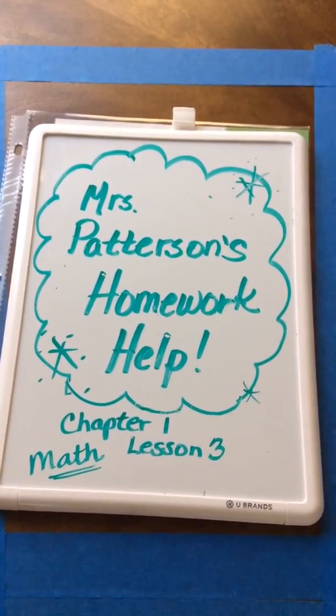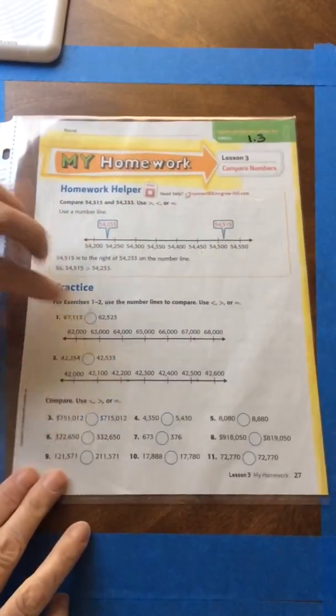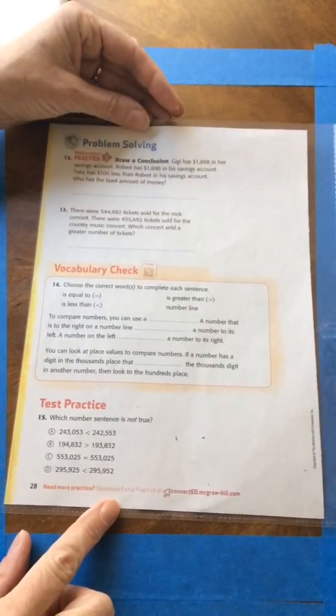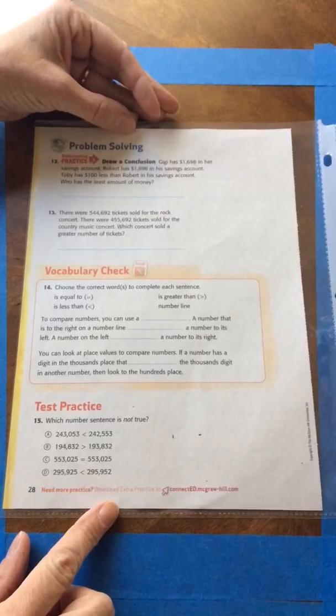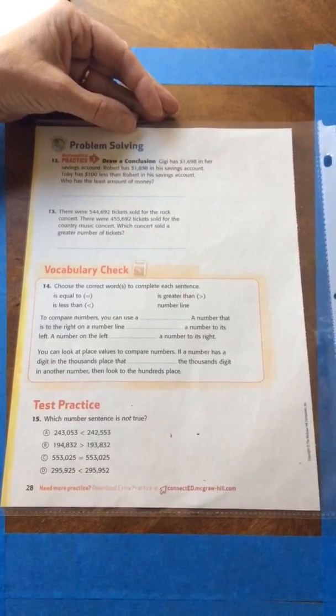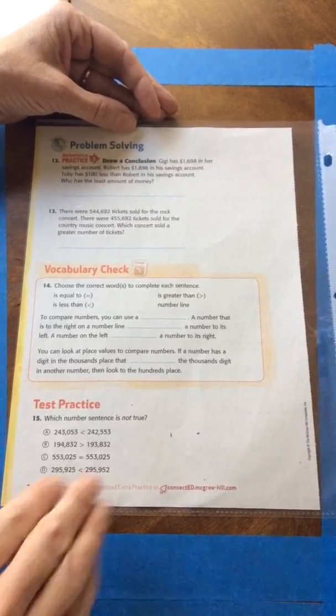This is Mrs. Patterson's homework help, and this is for math, lesson 3 from chapter 1. The pages we're going to go over are page 27 from the workbook and page 28 from the workbook. As I've said before, you're welcome to pause this and write down all the questions and the answers if you forgot your homework or you happen to have been absent.